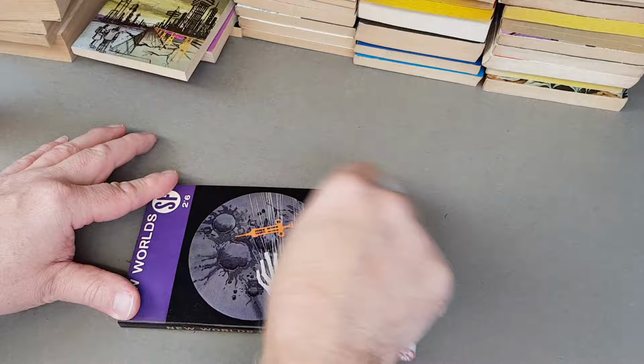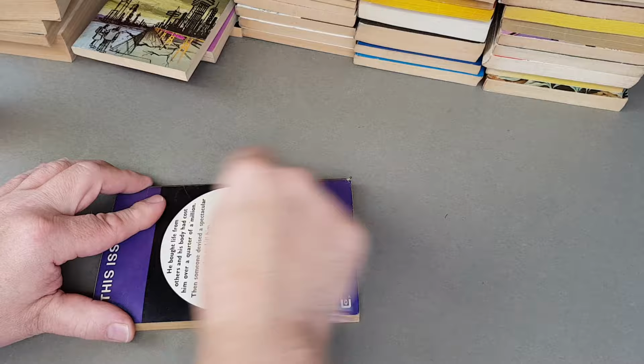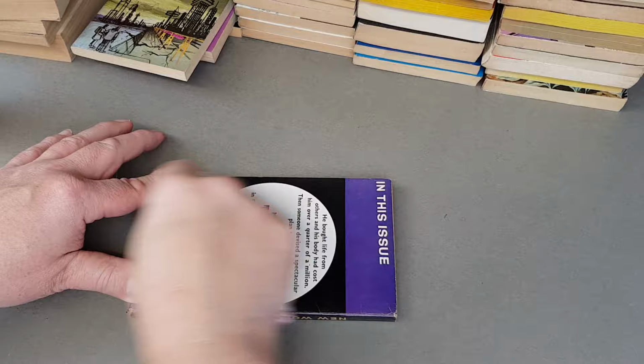Making a huge difference on some of these, I tell you. Even though they're nice mint copies, they've got a lot of, well, 6 or 7 decades of just shelfware.